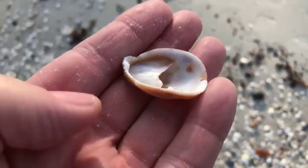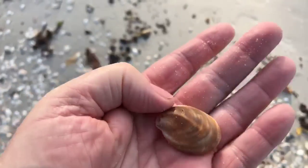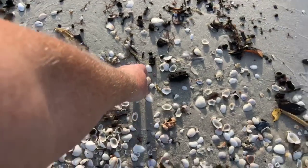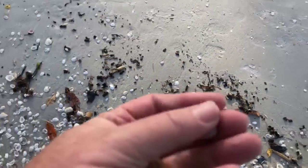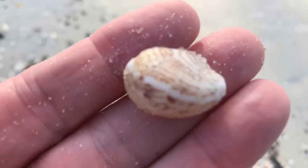Yeah, it looks like a little slipper when you flip it over. They come in all colors, believe me. Here's, look at this one. Look at the colors on that slipper shell. Little stripes on it.